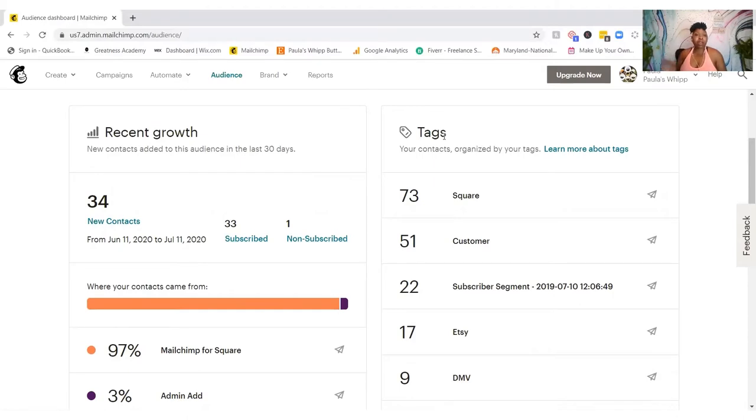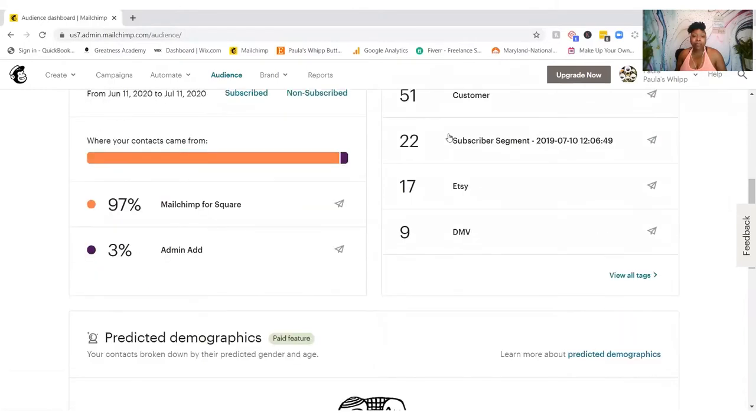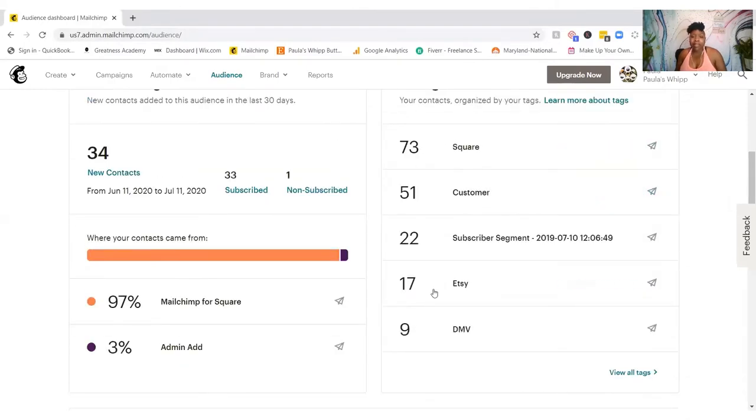There's a tag for every person that's in my audience. They're not just a contact. I've either placed them specifically where I got them. So if they were part of my Etsy and I moved them over from my Etsy, then they're part of this Etsy tag. If they're a customer because they purchased, they may be here. And this is a hodgepodge of a lot of different things. My Square, which is another free 99 site that I use, I have 73 of those audience members tagged to that.